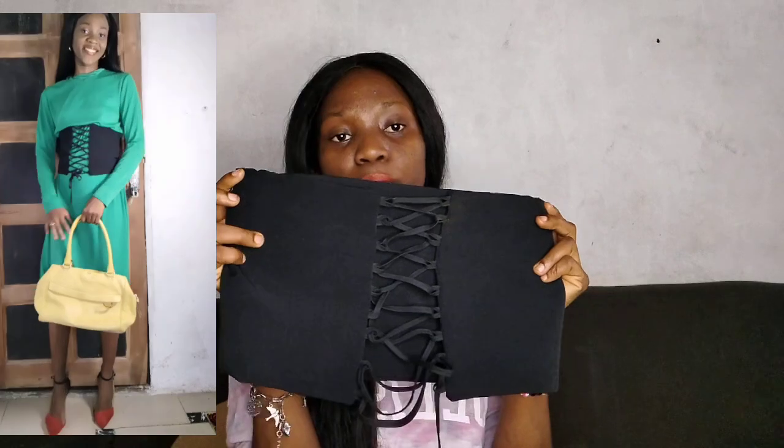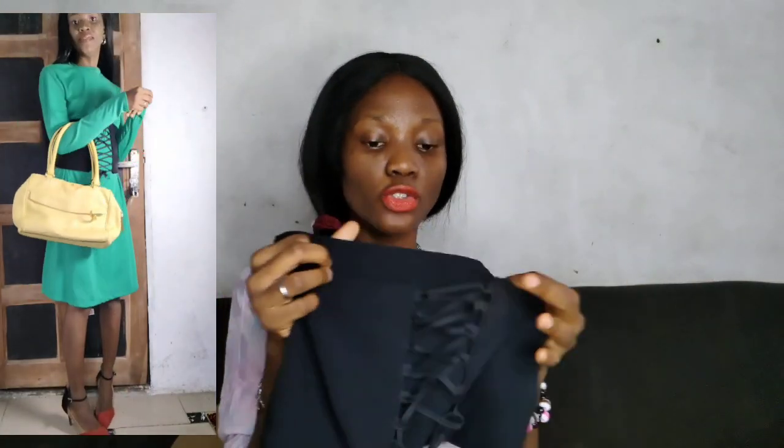Then another statement piece I got that I have abandoned for a while is this style of belt. So this is the belt that gives you this corseted vibe. It helps you to cinch your waist if you're such that want to cinch your fupa and all that. It's a very nice statement piece that will help you to also make your body look better and also give you that statement attention.